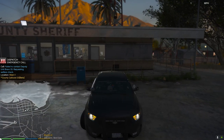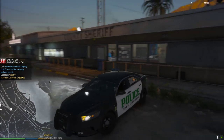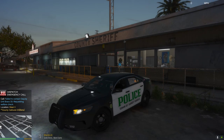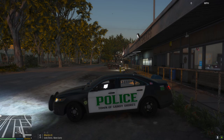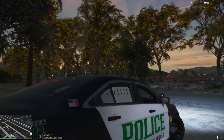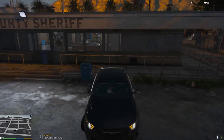Attempt to reacquire visual. A police car in West Vinewood. So, all right, guys, let's come here. We're going to wrap up the patrol today up here in Sandy Shores. Get in and do some SSPD. Kind of a slow day. Not really a lot going on up here in Sandy Shores. But I can say I do like the trees. It makes it look so much better up here. Grapeseed the same way. The trees look really good over there. We'll be seeing that next.